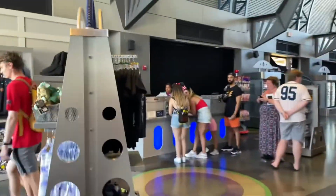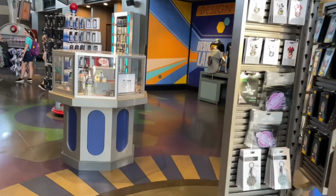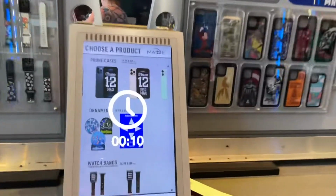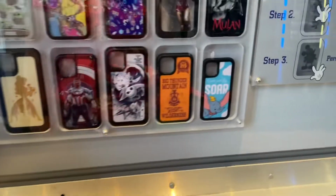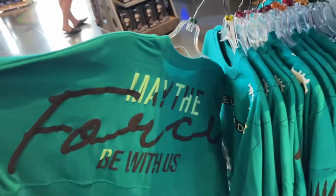All right, this is what it looks like on the inside. I've never been in here. They have some plushies, phone cases. I guess you can create your own phone case or a Magic Band or phone watch here. Cool. Seems like they're also selling some Star Wars merch as well.